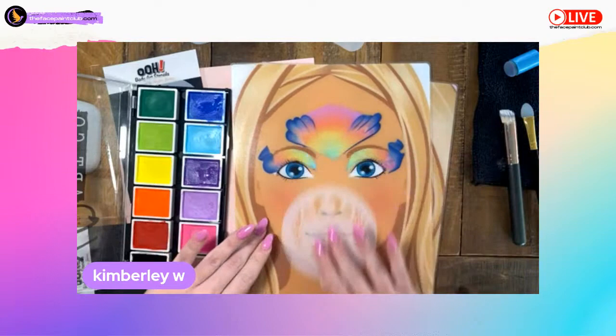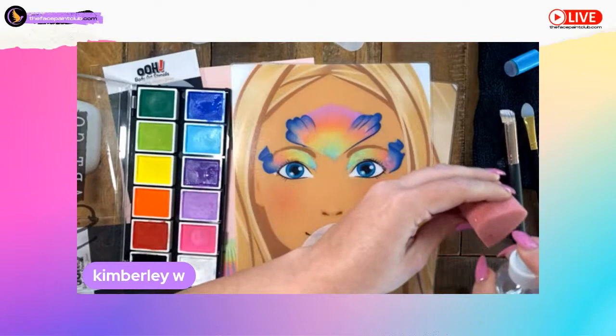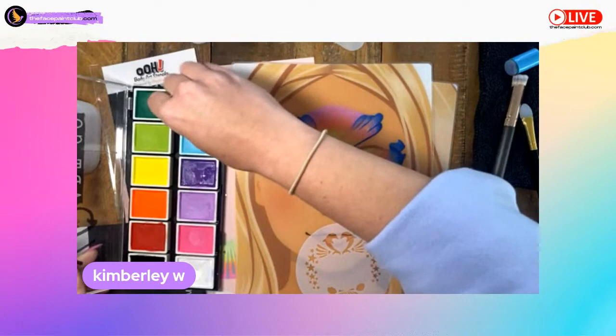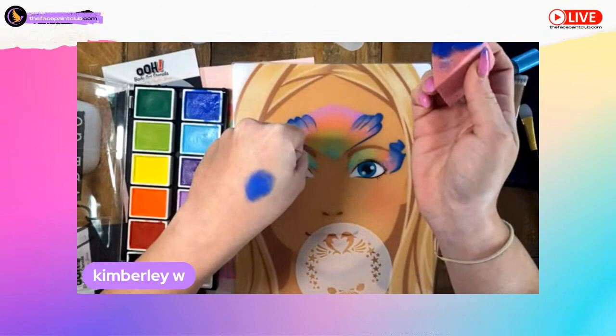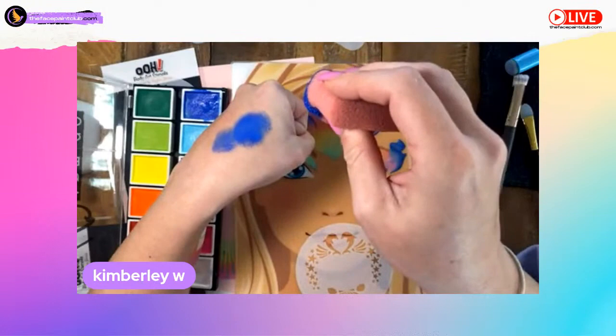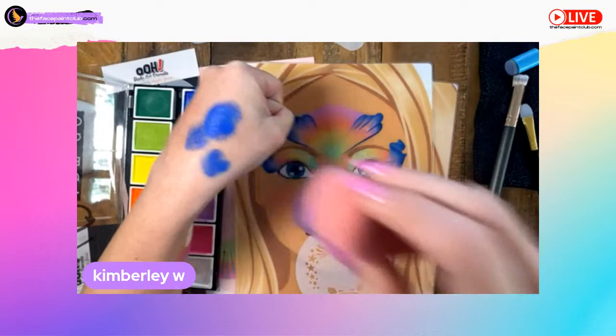All right, so with a petal sponge, give it a little spritz. We want it just a little bit damp. You can always test on your hand if you're not too sure, especially if you're on the job and you don't have a cloth nearby. I always keep a clean hand next to me just to make sure the consistency is good, because what you're going to do on the stencil is going to come out like that. So you can see that it's not bleeding, it's not bubbling, and you know that it's ready to go on the face.